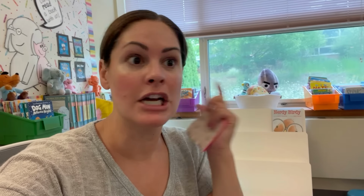I think we are going to head out, but we really did get a lot of little things done on my list. For next time, of course, I need to go through all those folders that I got. I want to replace and label them. Make sure those books are all organized by skill. Like I said, those are all my decodable books.